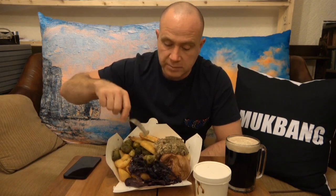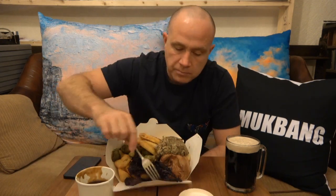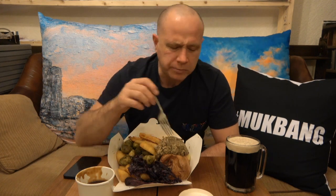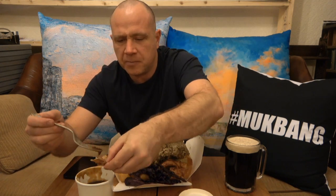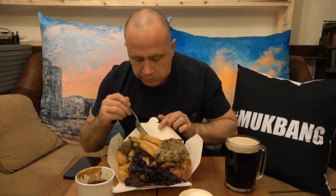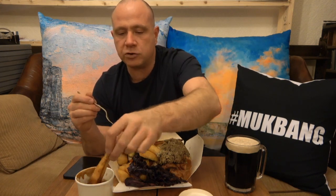It's got stuffing, parsnips. I presume this is red cabbage. Lots of roast potatoes, some gravy here. Yorkshire pudding, a bit dry now. It's the end of the night, so. Some sprouts. Try a roast parsnip.